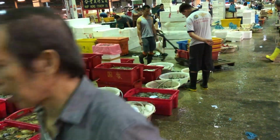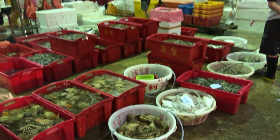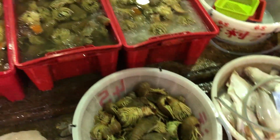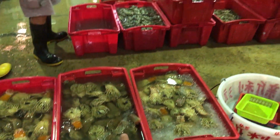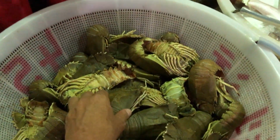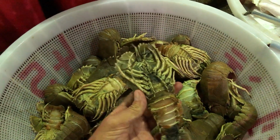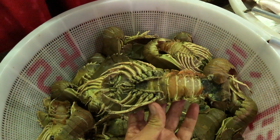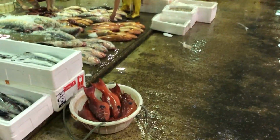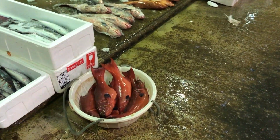Each of these stalls has specialties. For example, down here, we've got the famous slipper lobsters. So these guys have got slipper lobster, and in the back, they've got prawns. Slipper lobsters are super ancient looking creatures, as you can see. Very tasty stuff. One step further, we've got the man specializing in groupers or coral trout.